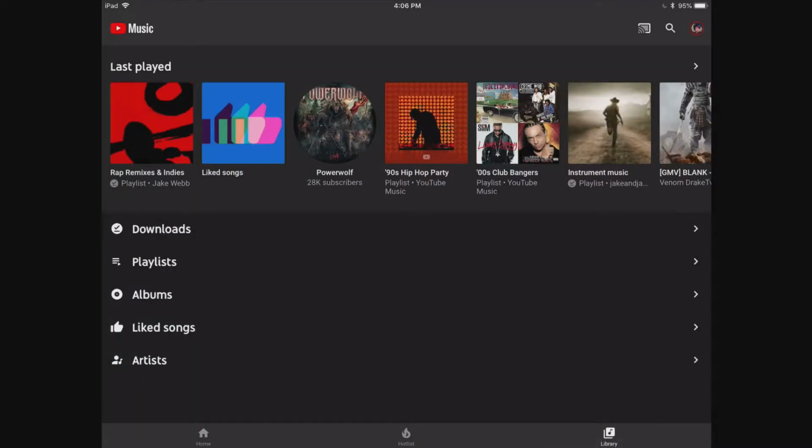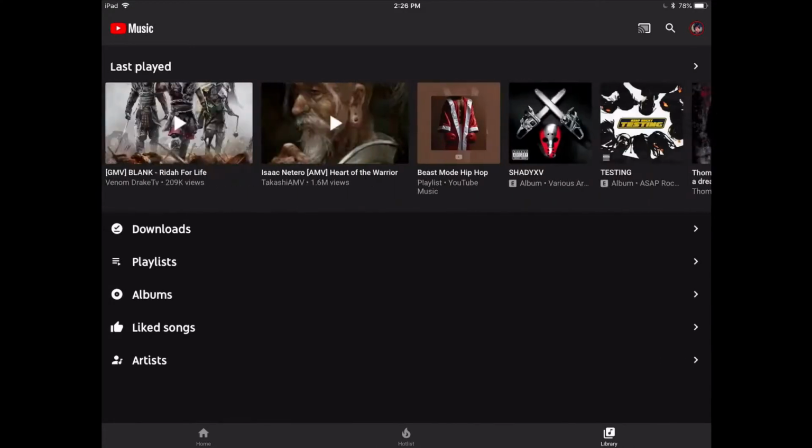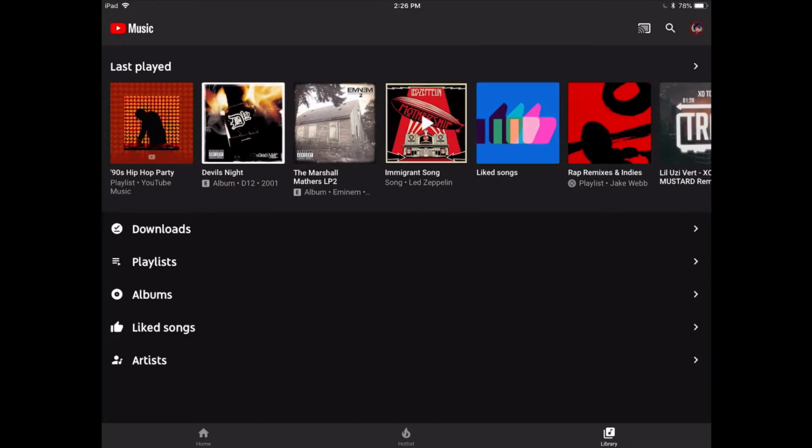Now, hopping over to the library, which will probably be where you're spending most of your time checking out your downloads, your playlists, your albums, your liked songs, and of course, your most recently played. Your library tab is located all the way over on the right side of the bar, and the first thing you'll see is your Last Played tab. This scrolls for a decent ways, and you can check out what you've recently played. So if you want to hop right back into an album or a playlist, you can do so.